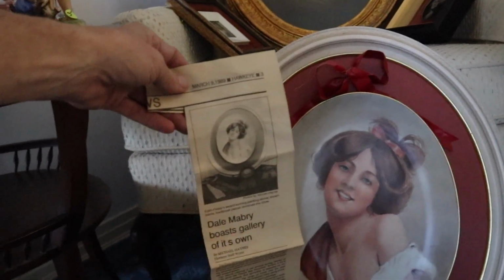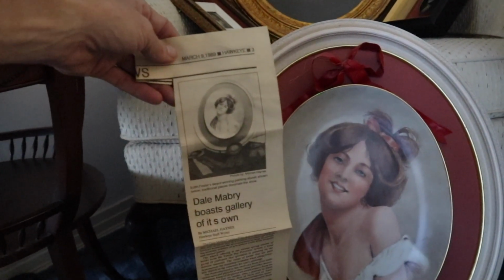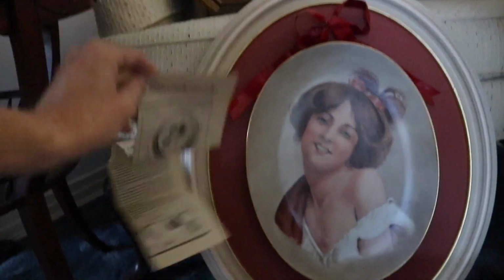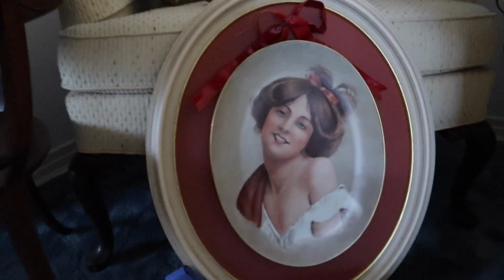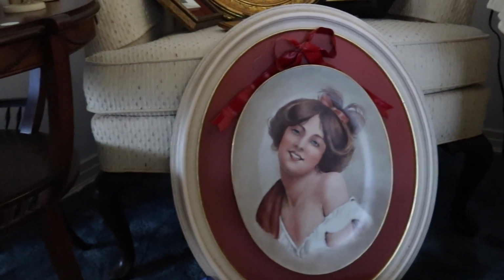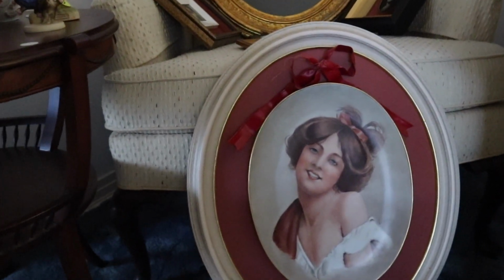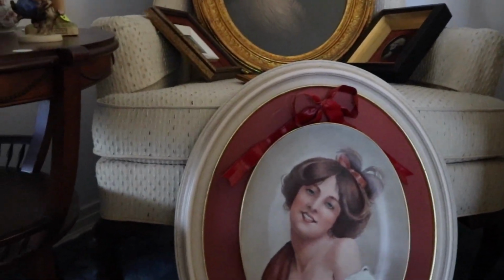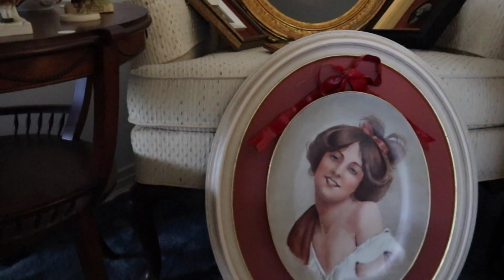It was even shown in the newspaper in 1989 because she won this award, and then this was shown in a gallery. She actually did show in some of the local galleries here and knew some of the other artists, which means a lot of the art in this house could easily be by local artists and regional artists of some note.